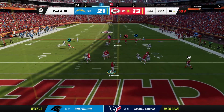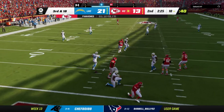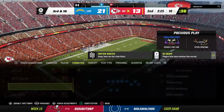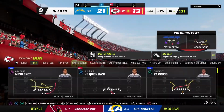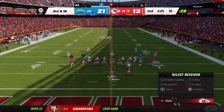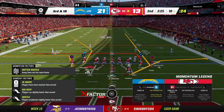Another try after the first down sack. Mahomes. And that will be incomplete. Tried to dial up the long one way out there, but it'll be 3rd down. I know conventional wisdom says, hey, don't get it all back in one play. But sometimes you go ahead and try to. They tried to get it all back on that one. Weren't able to do so.